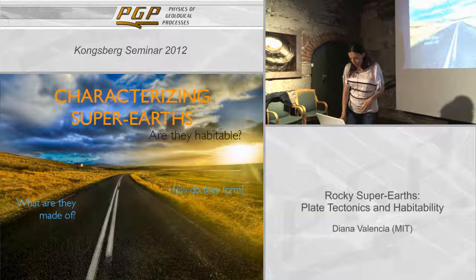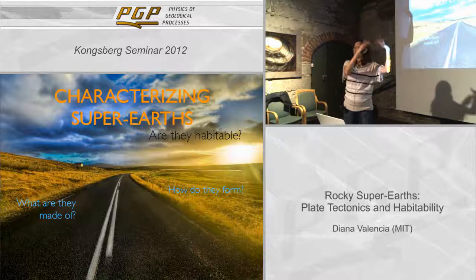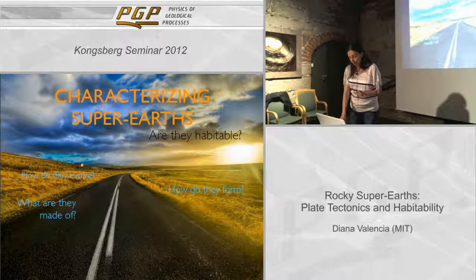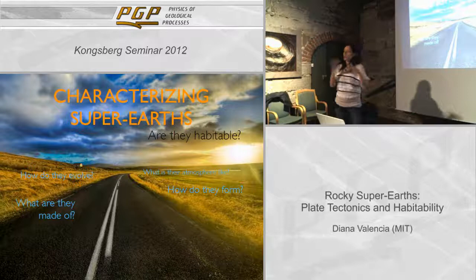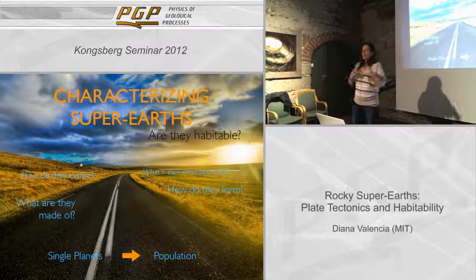How do they form? Do they form in the same way than the terrestrial planets did, just by accreting? Or are they actually, as I said, Neptune, and then they got rid of their more massive envelopes? How do they evolve? And this is what I'm going to discuss the most today, because it touches on habitability closely. What is their atmosphere like? And all of these questions are related to each other. And first, we're going to emulate what's been done for the exo-Jupiters. We're going to discuss first single planets, and then see what are the trends we see in populations.